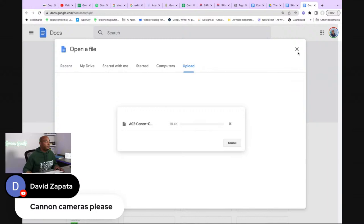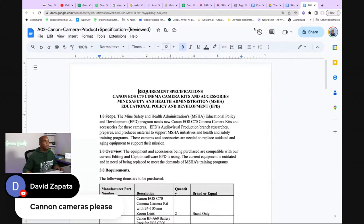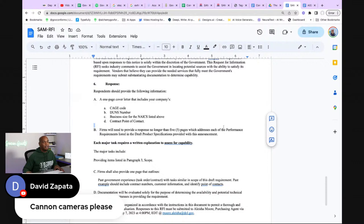All right, here's your specs. They want the brand or equivalent. Okay. So there's your specs, there's your RFI. So you're gonna do a one-page cover letter. I don't think you guys need help with that, right? That's pretty simple. Or you, okay, I'll tell you what. You know what, I'm not gonna assume.